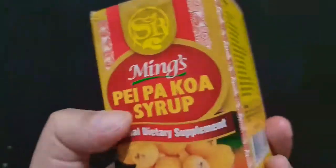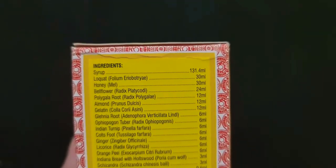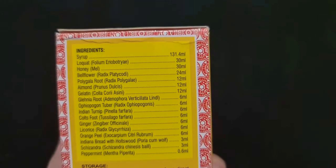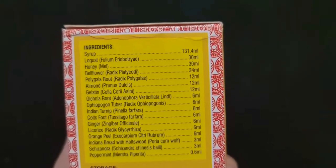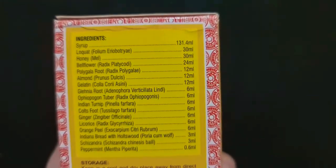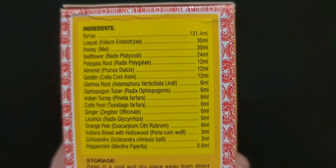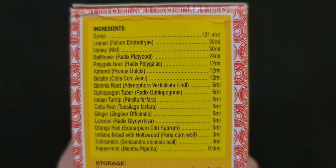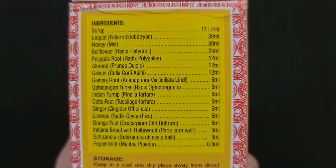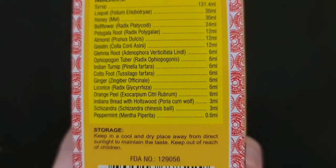And we will be shifting to the ingredients. So, we have here yung syrup. Syrup talaga yung nagpaparami. But then, we have mga ibang ingredients such as loquat. Hindi ko alam. Sorry guys kung wrong yung pronunciation ko. Honey, bellflower, polygala root, almond, gelatin, glenia root, opiopogon, Indian turnip, colts foot, ginger, licorice, orange peel, Indiana bread, shisandra, peppermint. So, ang sabi dito is keep in a cool, dry place.